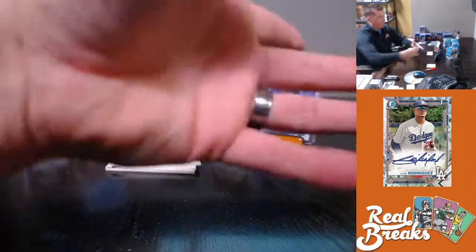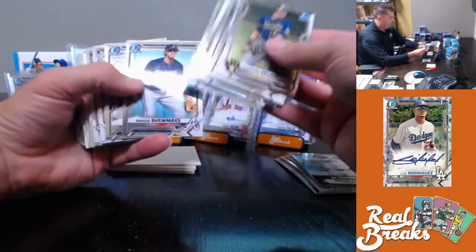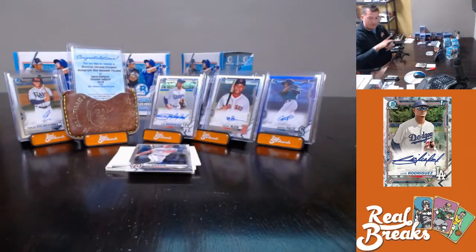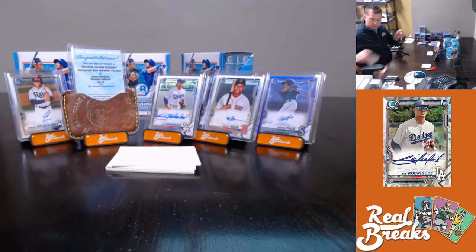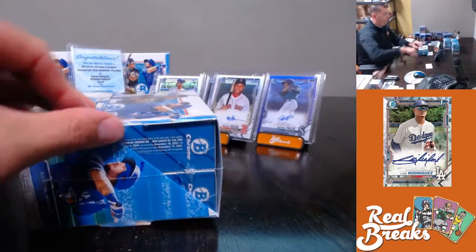Let's see what we. So I passed the number, which is very possible. I heard the door open. I heard a dolly. Luis Garcia, thank you, sir. At a $4.99. Tim Fletcher. Little rookie refractor. All right, eight down, 4 to go.